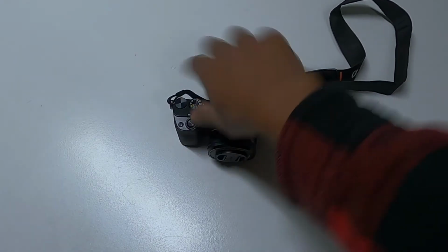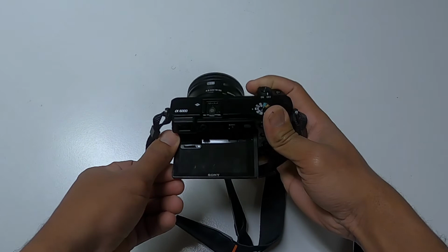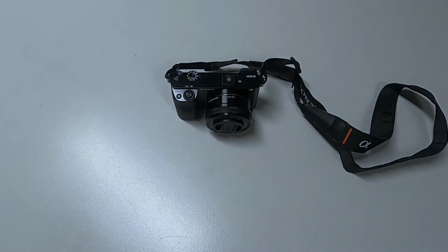The Sony a6000 is, in my opinion, a great mirrorless camera. The mirrorless is lighter, the quality is awesome. What you see on the screen is what you get. The Sony a6000 has a flip out screen, more adjustability. You can shoot in 60 frames per second, same as the GoPro.